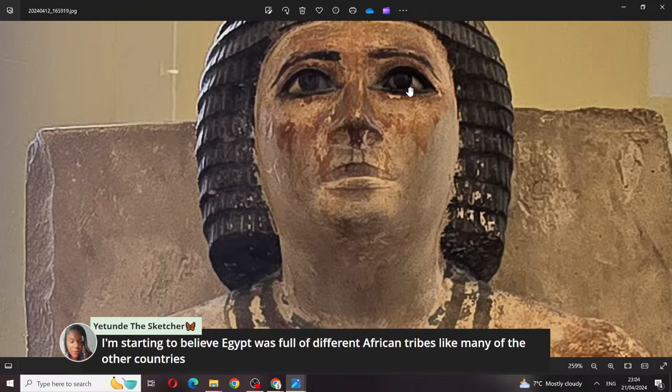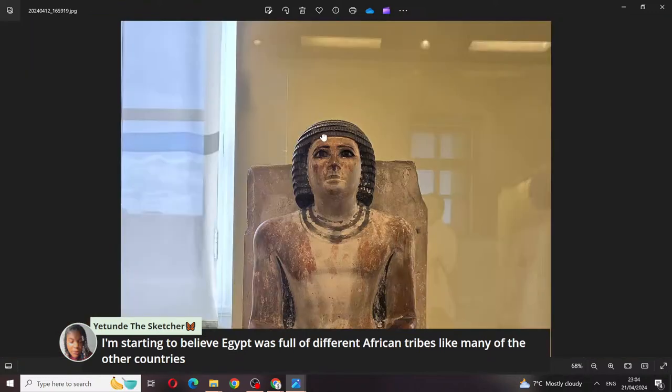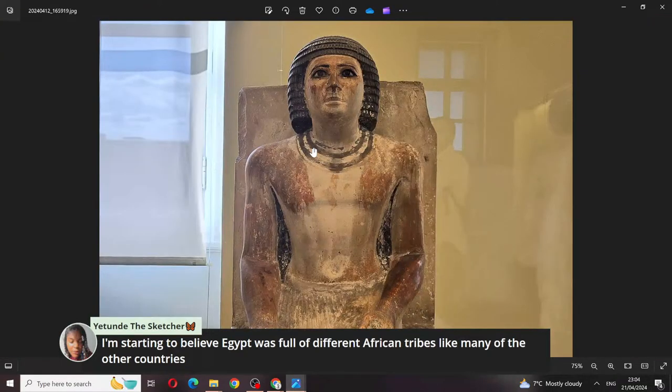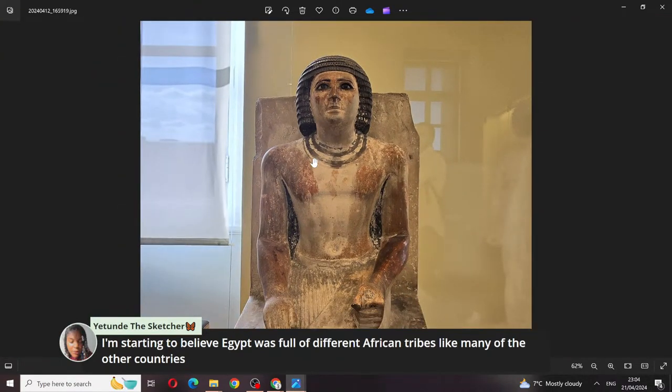Okay, so it would be easy to restore this back to normal using some kind of coloring tool. I feel like it's something I'm going to do. I'm going to end up doing a few of these statue restorations back to their original color. It'd be nice to do.